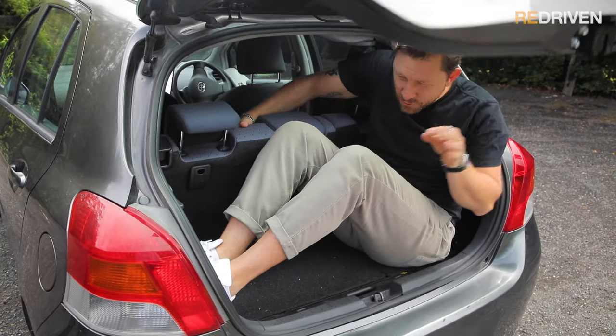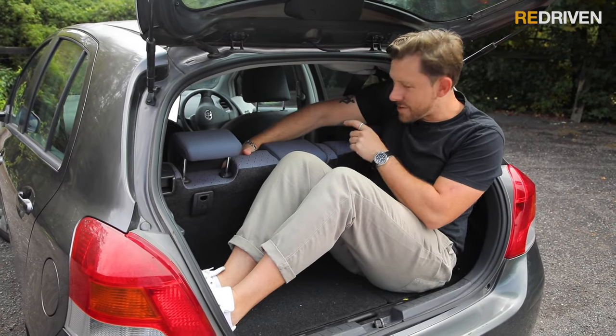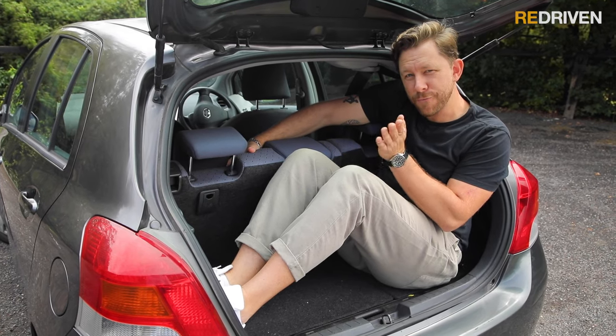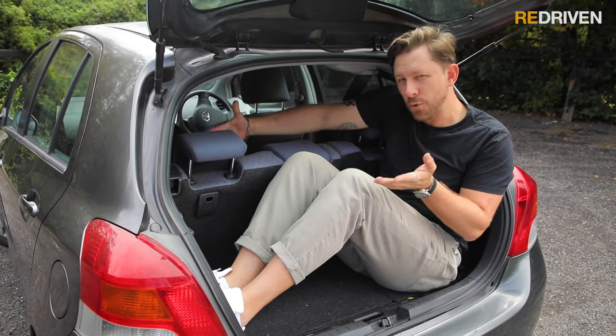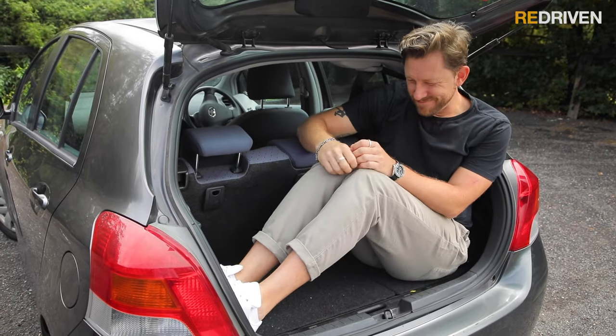Okay, is it practical? Well, look, considering the size of the car, the boot isn't too bad, and as I'll show you in a sec, these seats, they do recline, fold flat, and slide back and forth, giving you even more space. It's not very comfy, though.